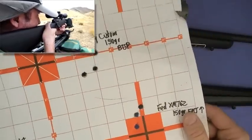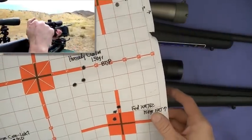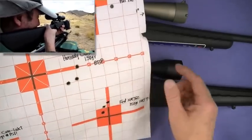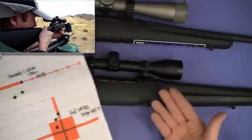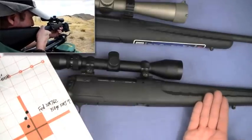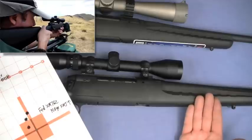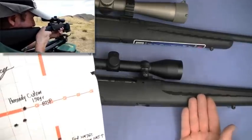But as we see from some of these lightweight polymer plastic stock rifles, you'll have two close, one flyer. Too close, one flyer. Some guys are saying this Savage Axis is a one MOA shooter, one inch gun for them, sub inch gun for them at 100 yards. I just did not see it in extended testing.